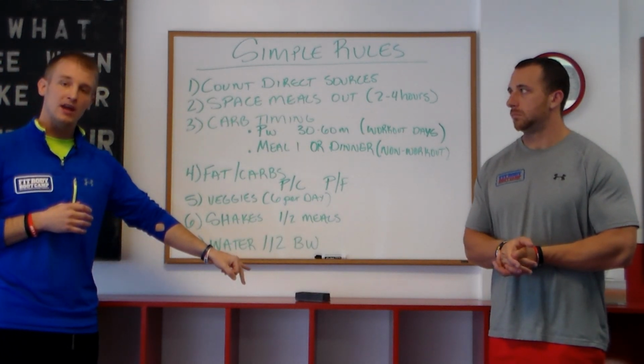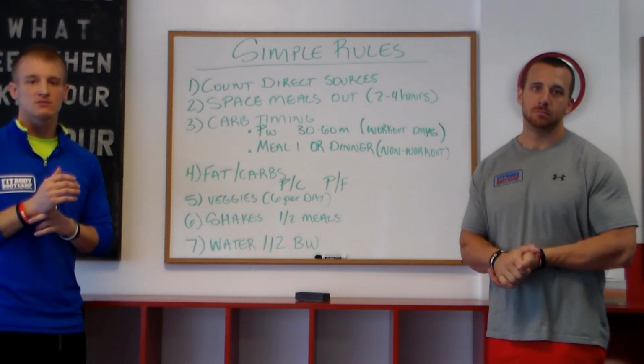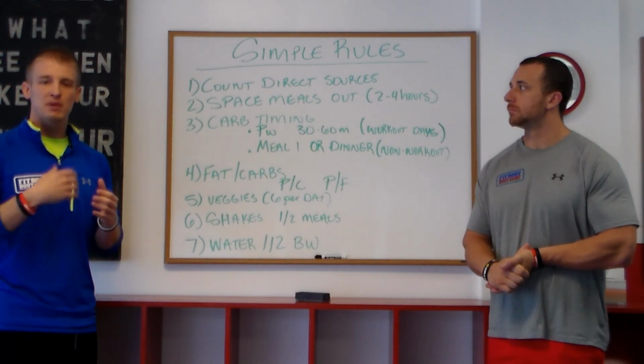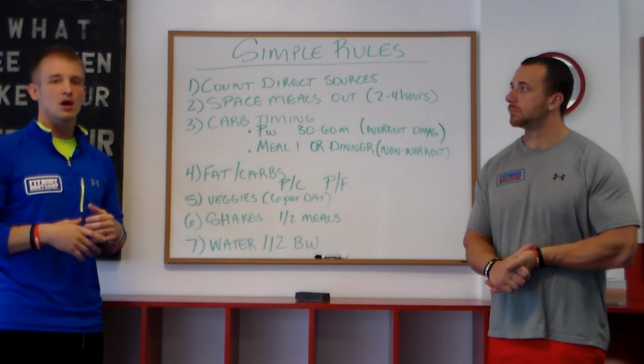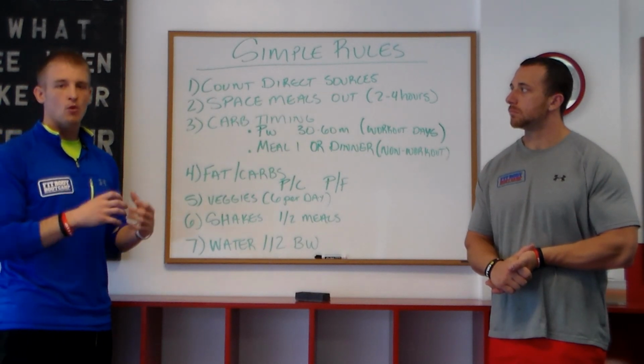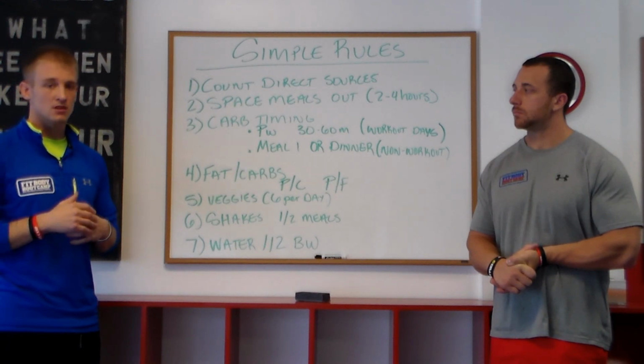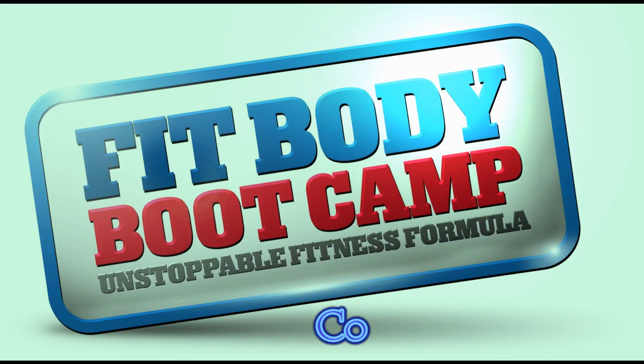Minimum is half your body weight in ounces. So if you weighed 120 pounds, you'd be drinking 60 ounces of water. Make sure you do that. And again, space it out throughout the day. Make sure you're coming hydrated to your workouts. If you're dehydrated during your workout, your performance is going to really suffer, and fat loss is going to suffer as well since you're dehydrated.